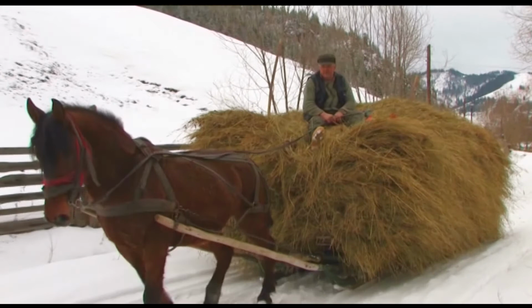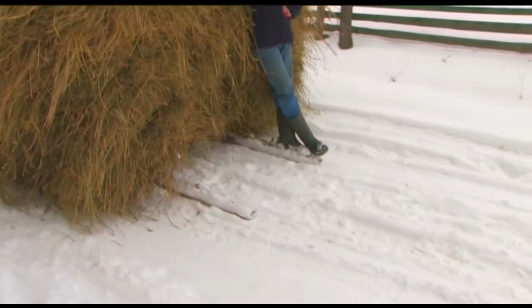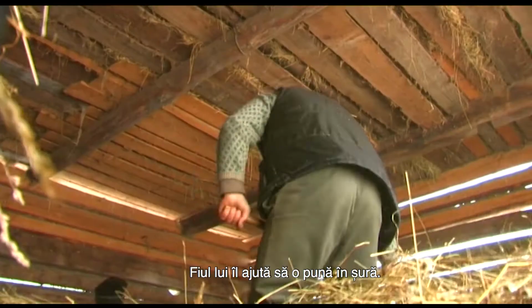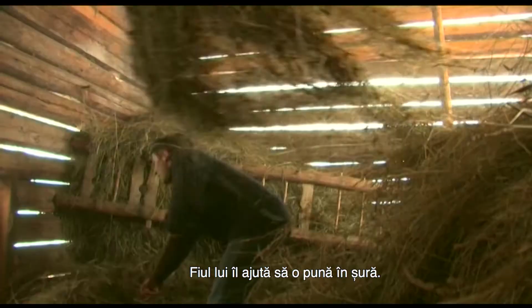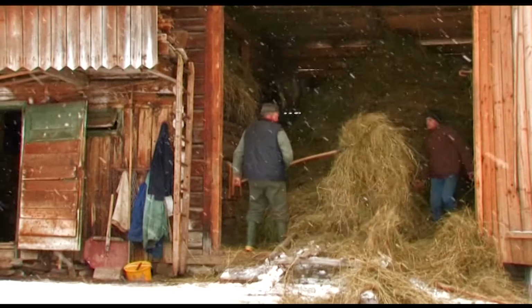Baylor is also bringing hay from his outer meadow barn. They unload it in the home barn. This is the best way to warm up on a chilly day. By the time they finish, more snow arrives.